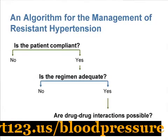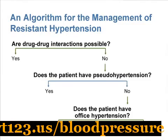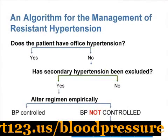Then when the answer to that question is yes, and the blood pressure is still uncontrolled, you wonder about a specific drug or drug interactions. And if the answer to that question is no, then does the patient have pseudohypertension, stiff brachial artery? If the patient's younger, that's not the answer. Then it's probably office hypertension. So if the answer to the question, does the patient have office hypertension, is yes, then you focus on the reading you get from ambulatory blood pressure or from home blood pressure readings. If the answer to that question is no, then you go to the next step.